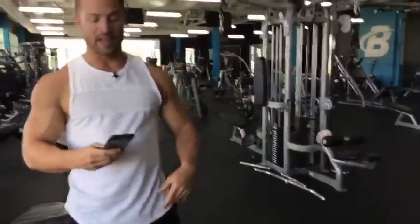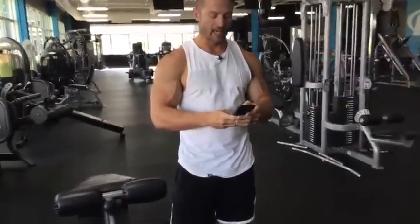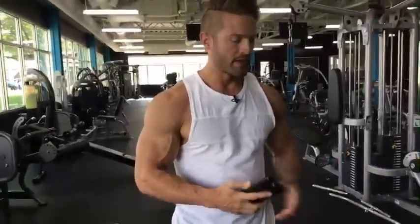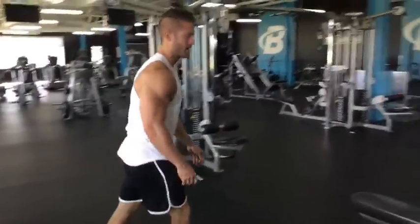So next up, we're gonna move to an incline dumbbell curl. For this one, we're gonna go 4 sets of 12 on this guy. Here we go. All right.